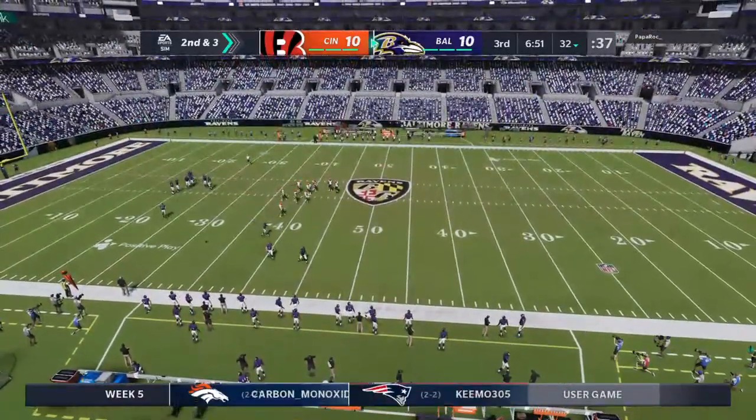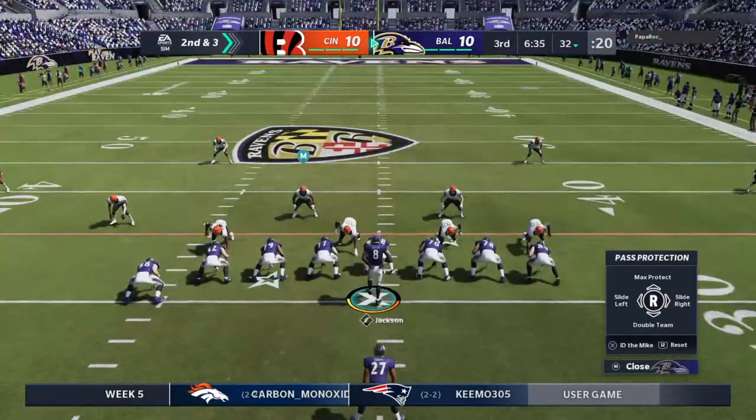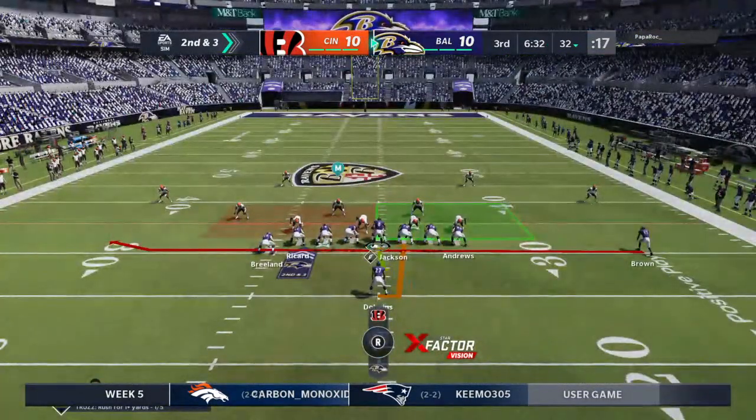Brings up 2nd and 3. 3 yards to go on 2nd down, and they've got 3 tight ends out there. Jumbo set.